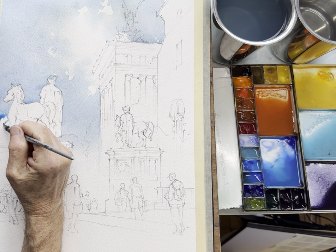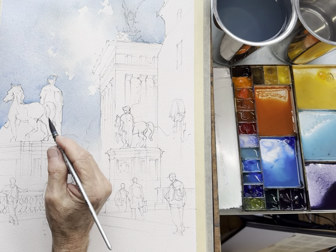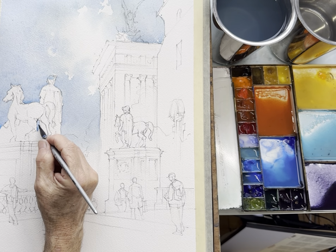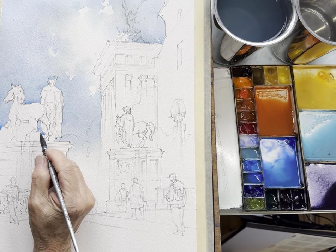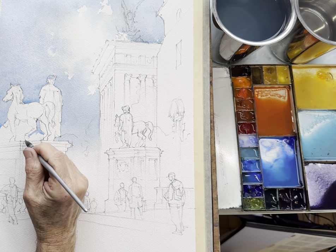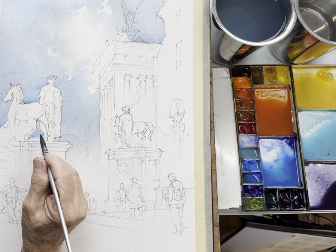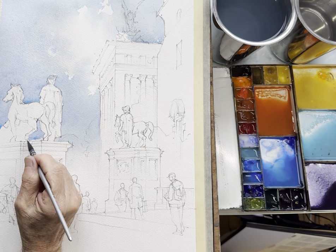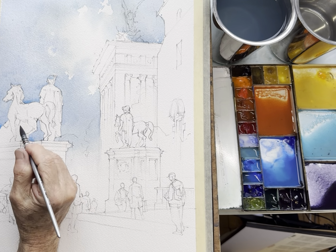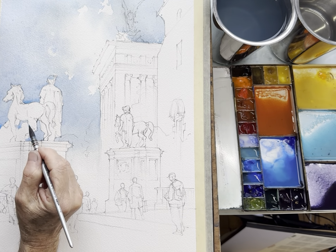Yeah, I don't tend to use masking ever. There are cases, this is probably one of them, where it might actually help me to use it. But I kind of like the challenge of holding a crisp, saved white edge. I like the exercise of saving my lights, painting around, and a hand-struck edge, at least for the way I paint, tends to look better in my work than a masked out edge might, or at least that's what I tell myself.